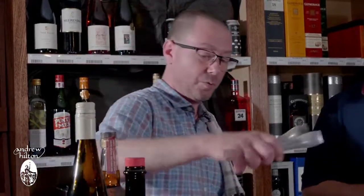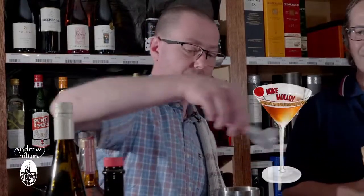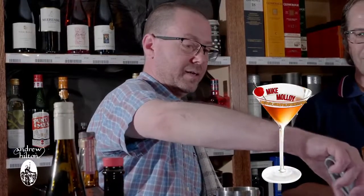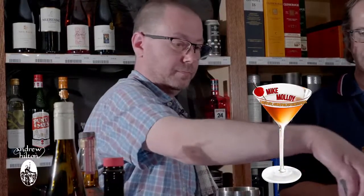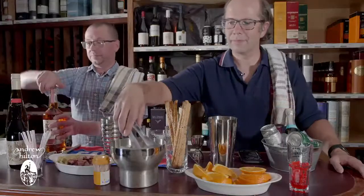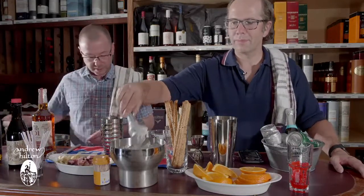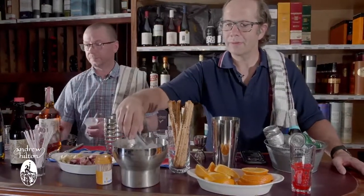So you want to start with your glass, sorry, not your glass, your mixer, because this is one of the few that are going to be strained. Throw a little bit of ice into your vessel. Pretty simple. And we'll pull out our bourbon, and we will start with 1.5 ounces.